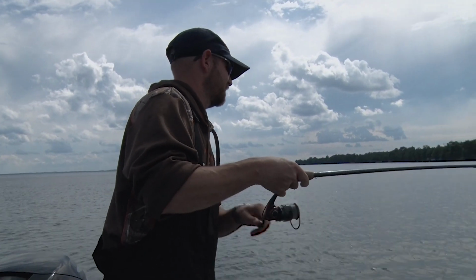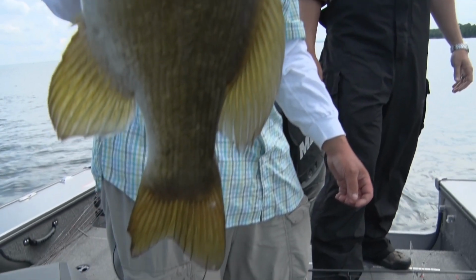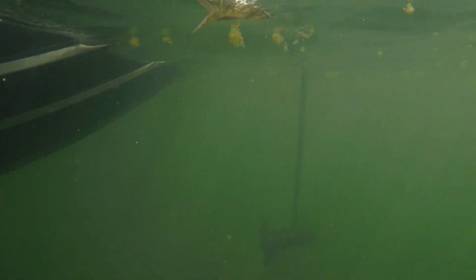That is a nice one, Justin. Oh, baby. We better get the net out for that one. That's why you fish Mille Lacs Lake right there, buddy. That is a beauty. Now that is the reason you come to Mille Lacs Lake. That fish goes 5.5 pounds.